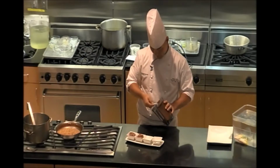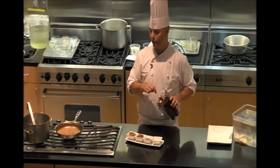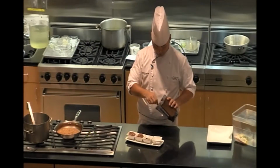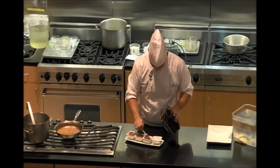But if your inner pastry chef wants to come out, you can put this into a bag with a piping tip and make it look very pretty. And if not, just load it up in the bowl. And I probably would have eaten that out.